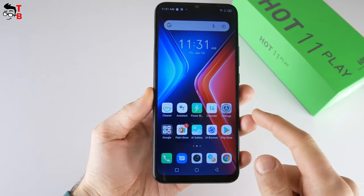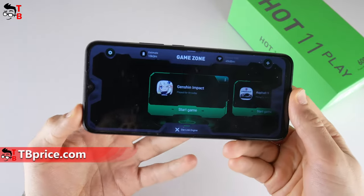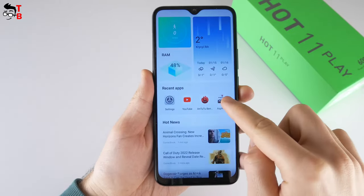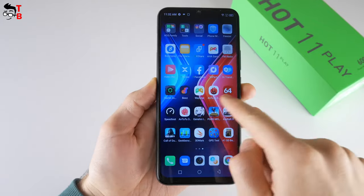There are many useful apps such as Cleaner, Power Medicine, XOS Family Apps, and even Game Zone. By the way, I run all the games before through the Game Zone. The smartphone even has some kind of widgets, such as tabs, weather, used RAM, recent apps, and hot news. However, you cannot change them. Overall, the interface is nice, and it runs smooth.